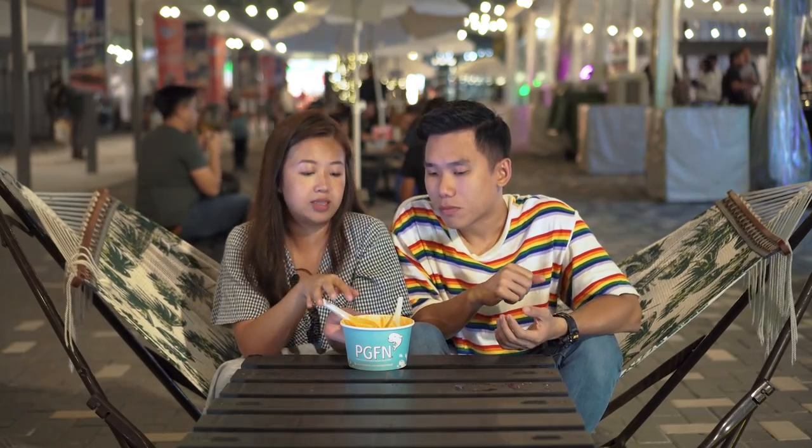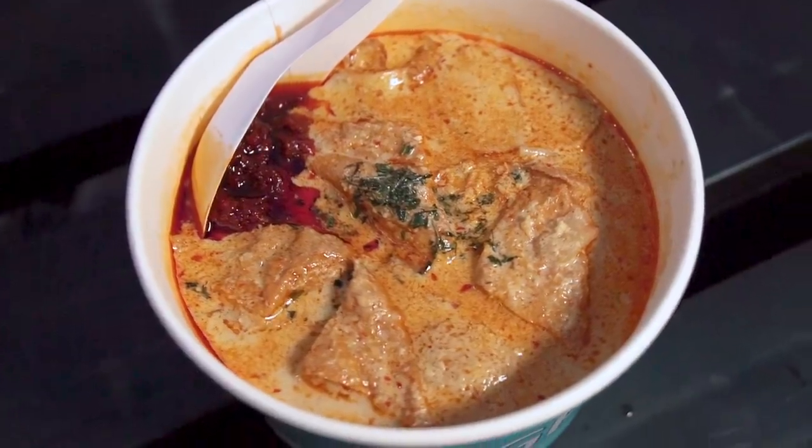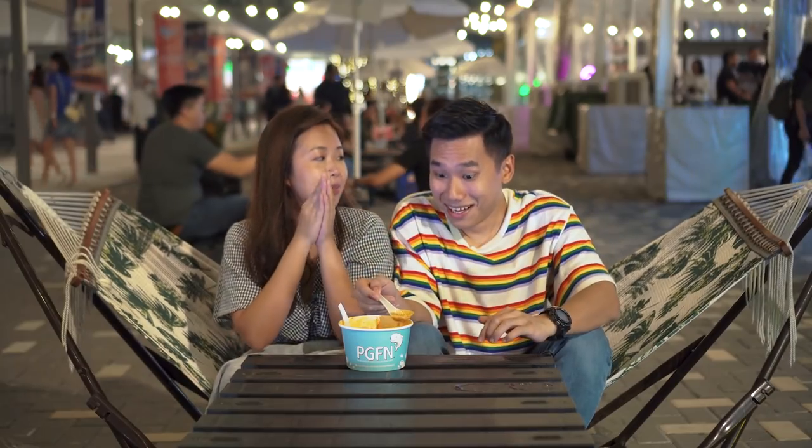And what I really love about this is that it tastes like something a grandma would cook. Yeah, huge bowl, right? It's $5 only, I think. Don't buy anything else. It's probably the most value for money thing you can buy at Eatbox.